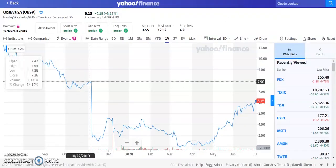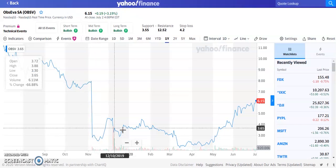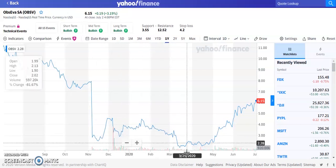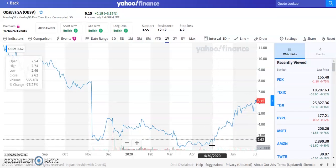Right here, if we take a look, this one had a huge fall. It went from about $8 all the way down to about $3. It's been pretty much trading in that pattern, the $3, $2.50 area. But from about the end of April, beginning of May, this stock has just been trending up, and it's gone from about $2 all the way up to about $6 right now. So it's had an increase of almost 200%.